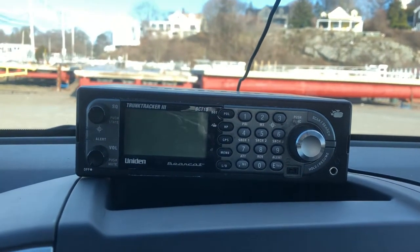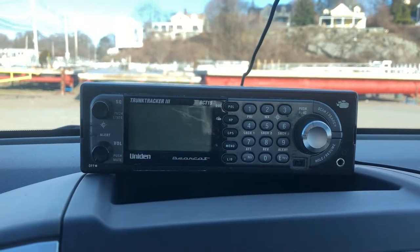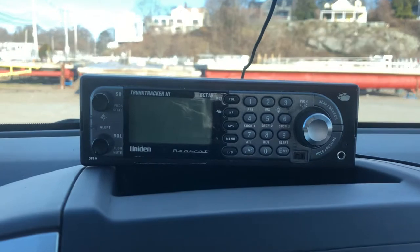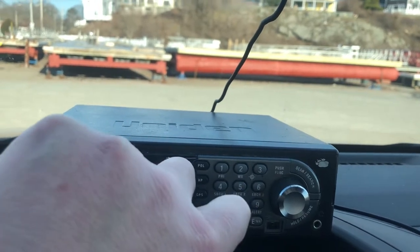I have that on the BCD396T. Very helpful. And I've been listening to the same tone for years on that scanner. So I hear it on this one, and I know it's my primary channel. So let's turn it on. Let's just see how the display is.